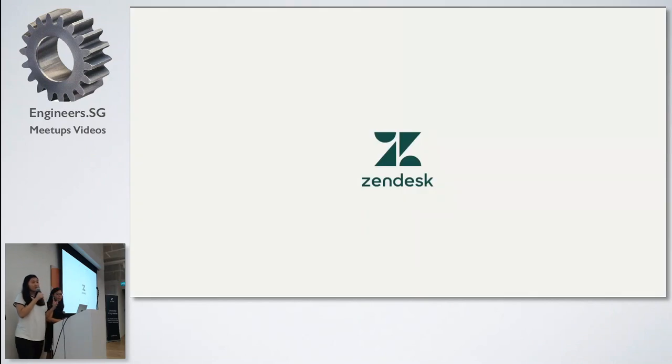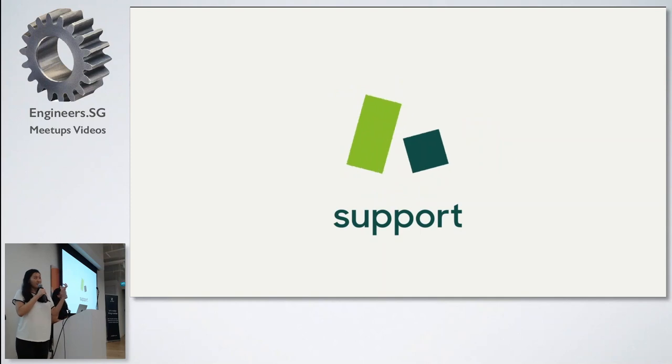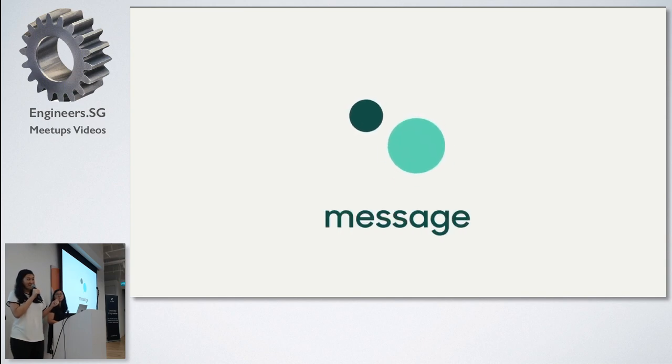This was the brand that we launched at the end of last year. Basically, every product's brand encompasses two simple shapes. We call them the relationships.